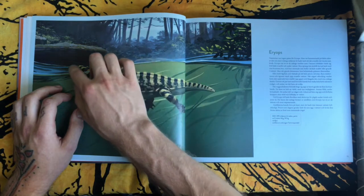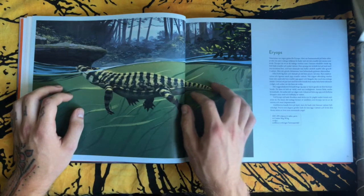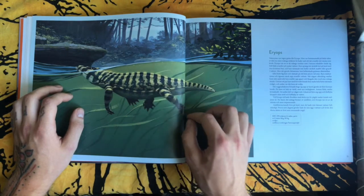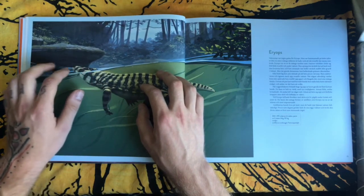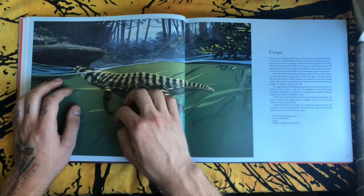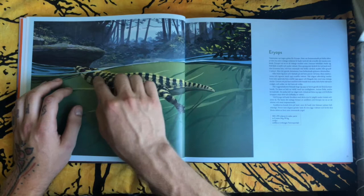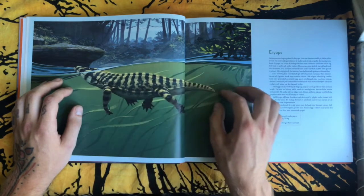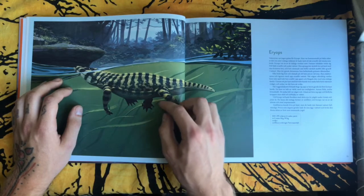During the period when Ariops lived, there were many amphibian creatures like her that would have been able to come out of the water and up on land. But with her 2 meters in length, Ariops was by far the largest one of her time.